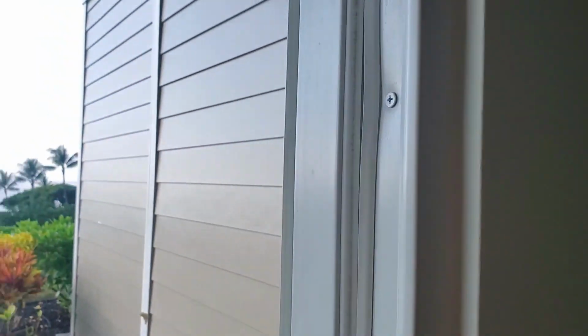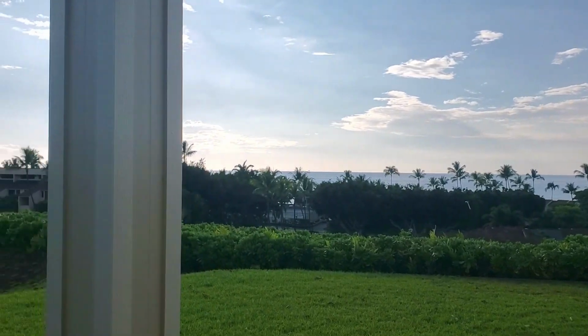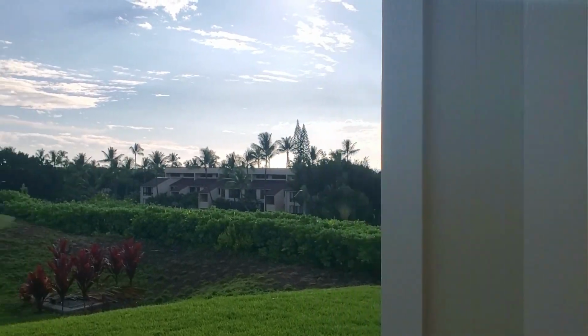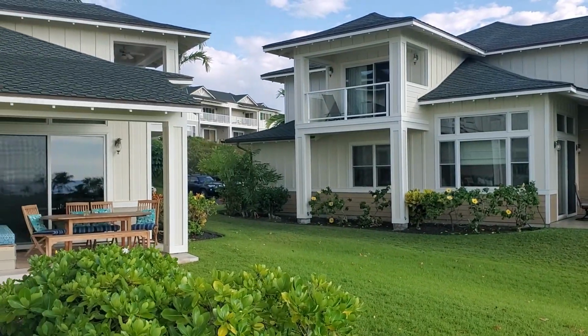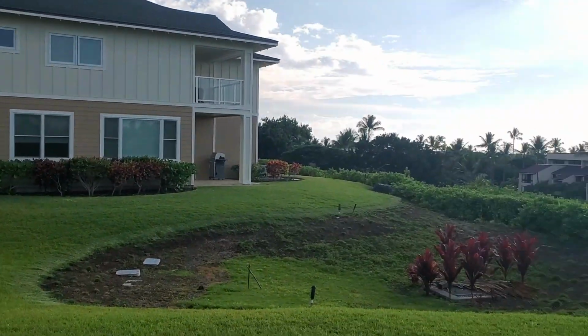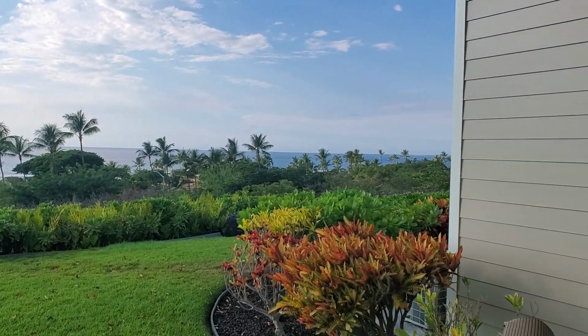So I know you're going to want to see some of the view. We got ocean view right out here from our ground level lanai. You can see plenty of space. These units have a little bit of distance in between them. They're not all right on top of each other for each pod. So that's definitely a plus. Plenty of view there into town. It gets even better upstairs, and I'm going to show that to you as well.